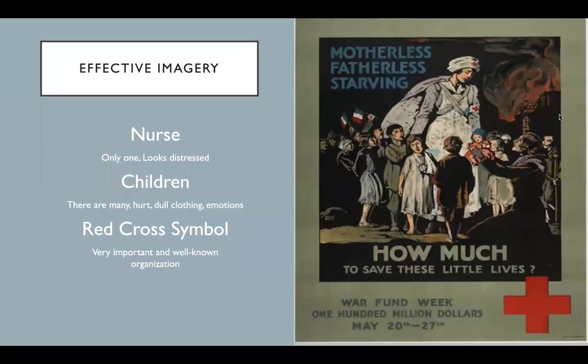You also see a lot of children that are surrounding her. There are many in proportion to just the one nurse. They're all wearing dull clothing, some of them not wearing shoes. One of them has a sling. And this kind of is what provokes emotion. No one would want to see children looking like this. No one would want children to be asking for help, especially orphans.